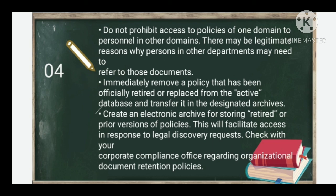refer to those documents. Immediately remove a policy that has been officially retired or replaced from the active database and transfer it to the designated archives. Create an electronic archive for storing retired or prior versions of policy. This will facilitate access in response to legal discovery requests. Check with your corporate compliance office regarding the organization's document retention policy.